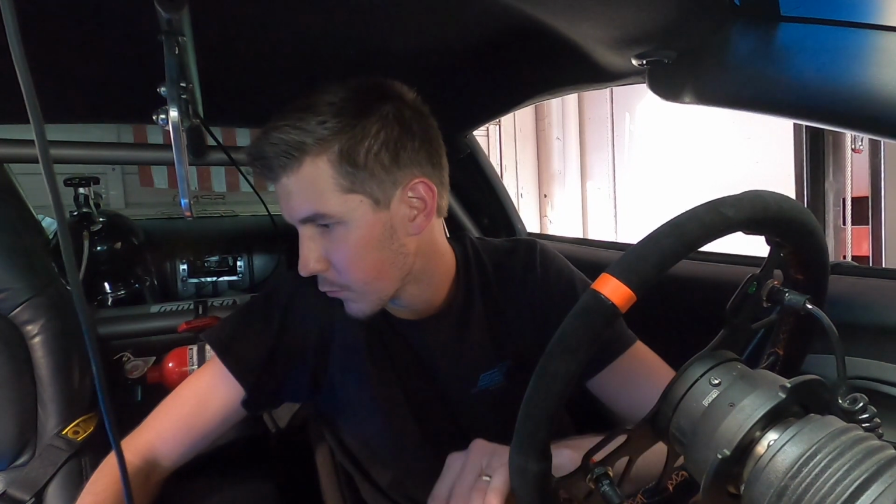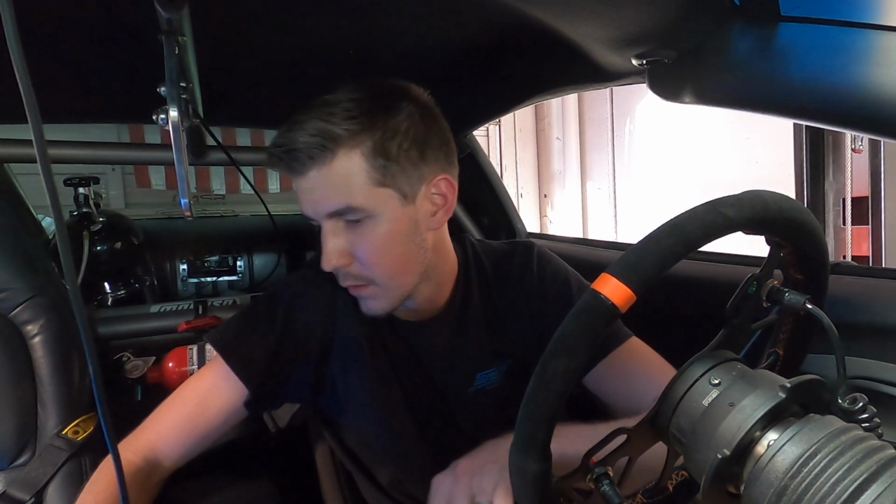Okay, just to recap, 25 degrees, NA, base pull, see where it's at with the new fuel. And if it all looks good, we'll add a little more timing, find the timing curve that it likes with the higher octane and ethanol content. And then again, we'll turn on the nitrous and start making hits with it.